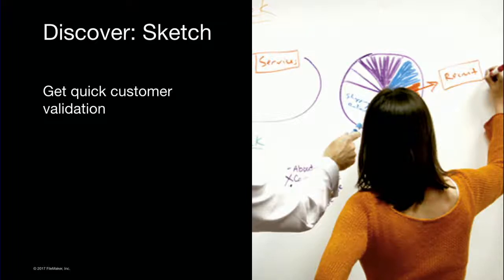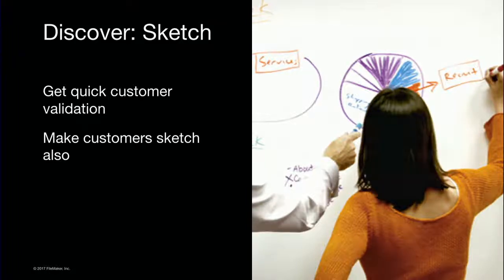And actually, the greatest thing you can do is get your customer to get up on the whiteboard themselves and sketch out their own ideas, right? Let them be part of the process as well. So you're sketching because sketching's fast and it's disposable and you can generate ideas from that.